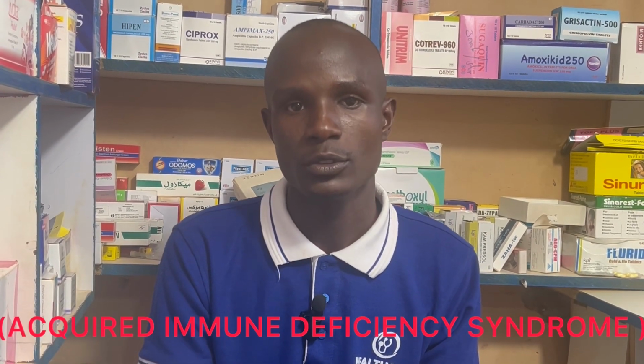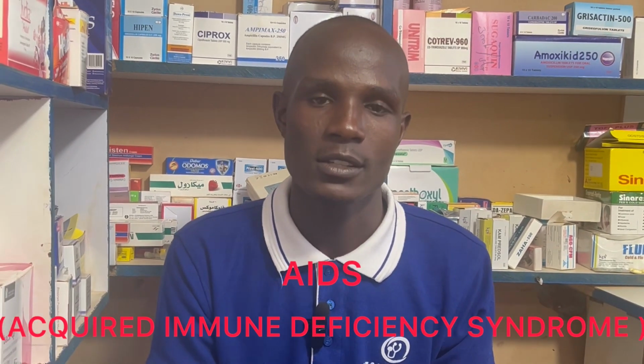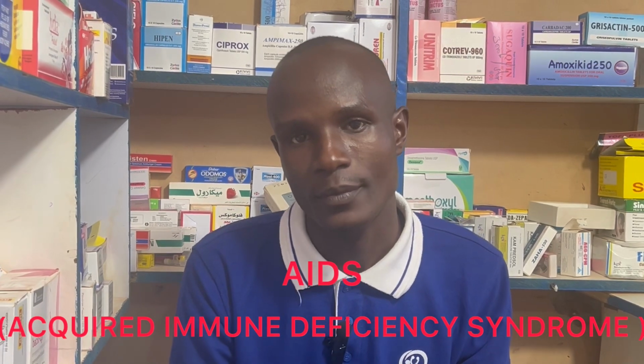the illness will severely weaken the immune system of the individual, and hence the person will develop the acquired immune deficiency syndrome. That's what we call the AIDS syndrome. And in this case, an individual is characterized by illnesses which are life-threatening.